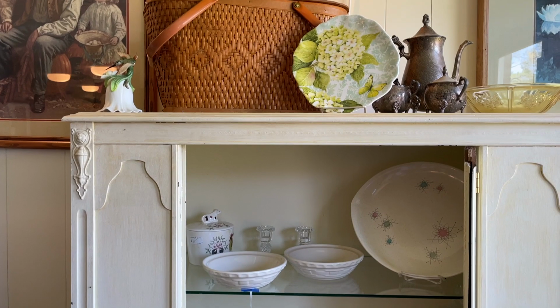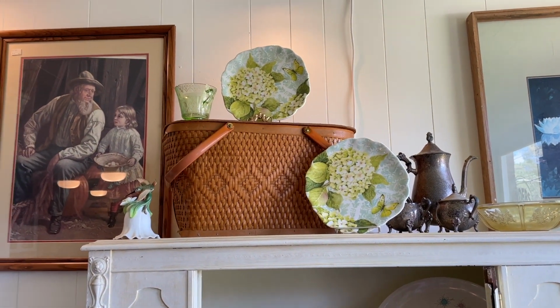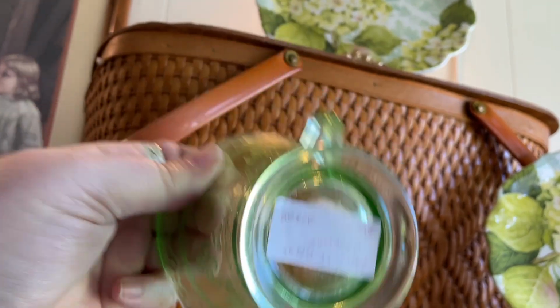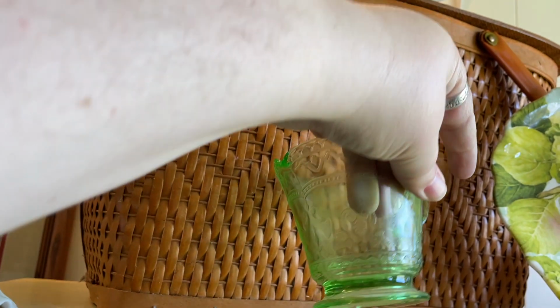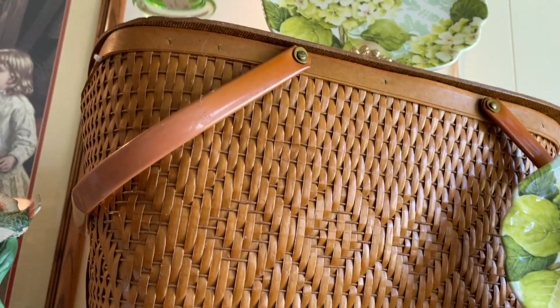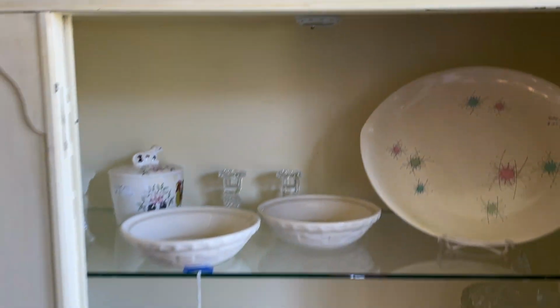Oh, did I look at that atomic platter in there? I was probably distracted by the uranium glass that has a big chunk taken out of the bottom. And I'm looking at the top to see if it's got a chunk out of the top. I must have felt something there too. Yeah, why didn't I check out that platter?